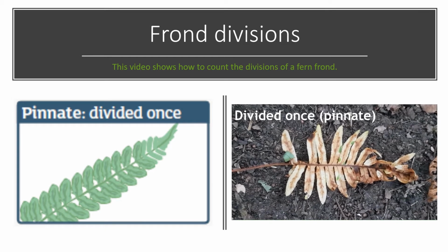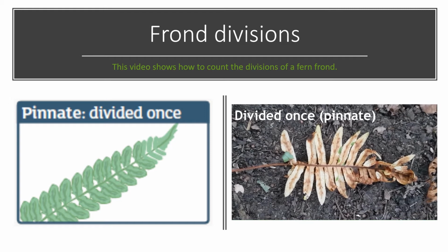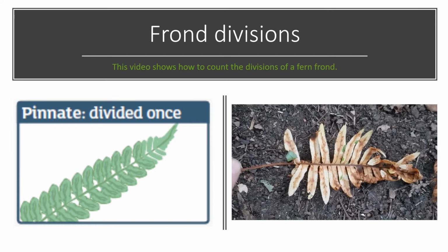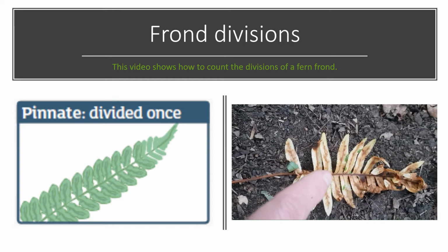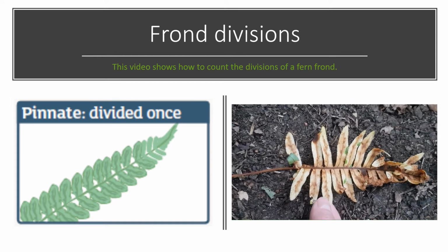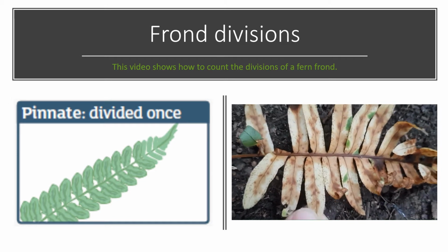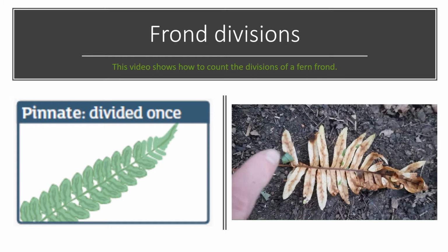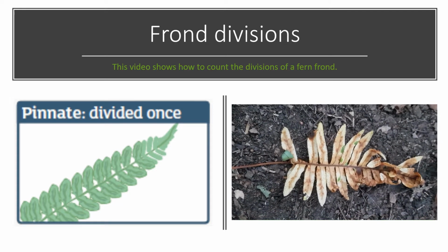This little rather yellow frond is an example of a frond that is divided once, or pinnate. So if we count the stem as 0, we count out from the stem just once. These are the pinna, and they're not further divided up. These little sections are solid. So this fern is just divided once. So it's 0, 1, which makes it pinnate.